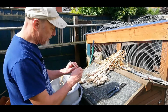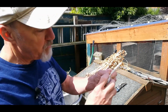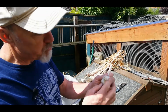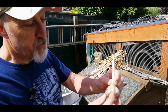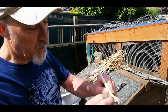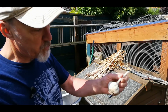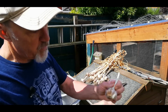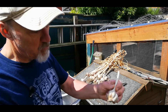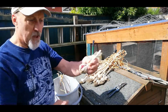And also, if you've got any dirty leaves on here, you can see this one has got a bit of dirt on there and a few dirty leaves. I just rub those off. You can see one of the cloves actually protruding out of the side of the garlic here. But just tidy them up before you store them so they're nice and fairly clean, so that when you take them in the kitchen, they're not all mucky. But there we go, that'll be okay.